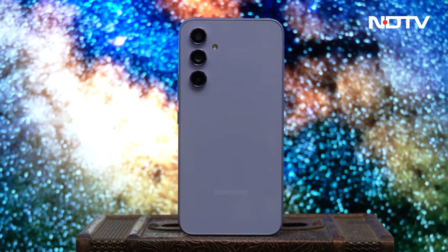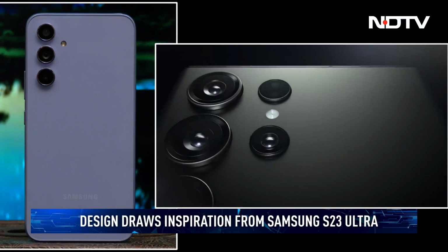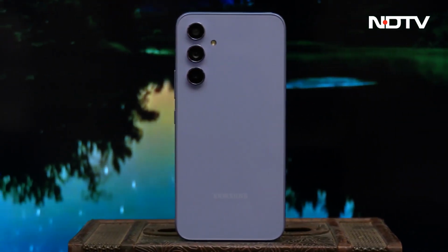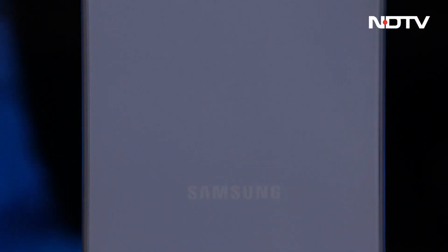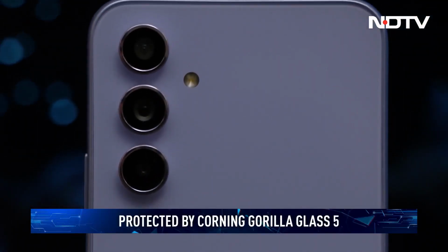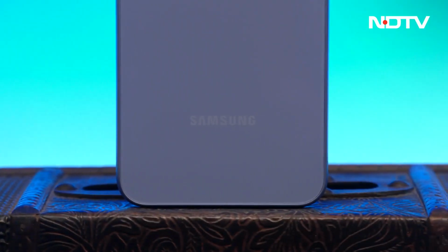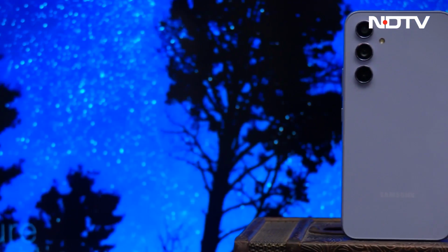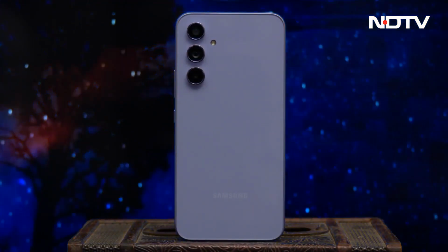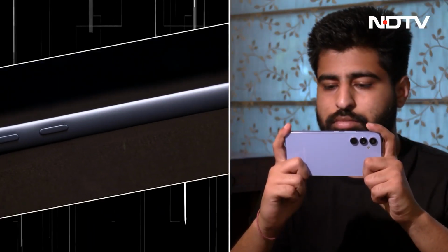The design of the phone has taken clear inspiration from the S23 Ultra with a similar camera layout. The back, though, has been given a glass finish as opposed to the matte finish in the previous generation. Kudos to Samsung for using Corning Gorilla Glass 5 to protect the back. The only downside of the glass is the amount of fingerprint smudges it collects. We tested the violet color of the phone, which did a good job at hiding smudges. The phone is a little thick, but it provides good grip.